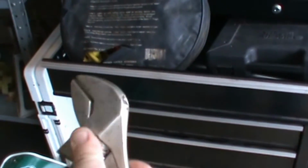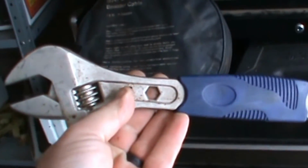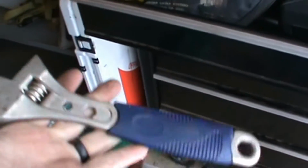And if you blow a propane line on your tank, that's going to change the line and the tank. No problem. But you should always carry one of those.